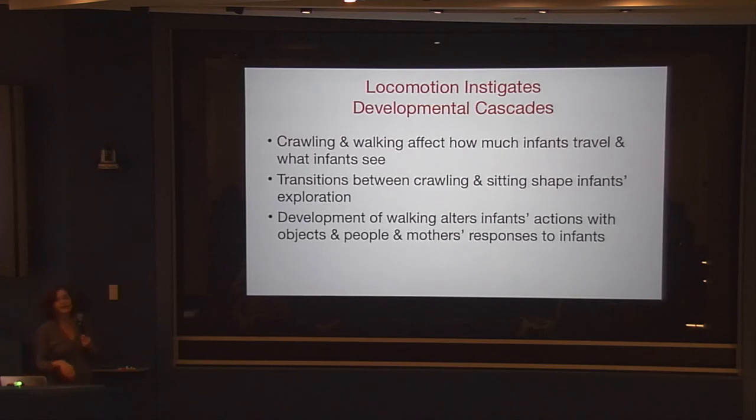So crawling and walking affect how much infants travel and what they see. The transitions between crawling and sitting are shaping infants' exploration, and the development of walking is altering the way that infants act on objects and people and the way that their mothers respond to them.